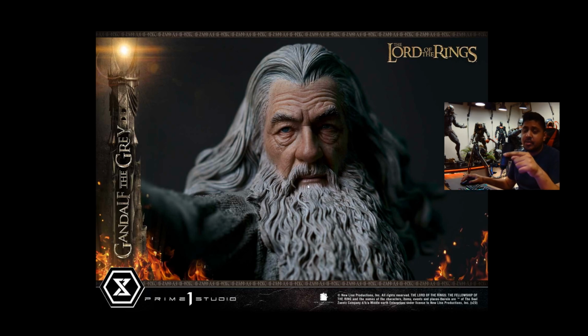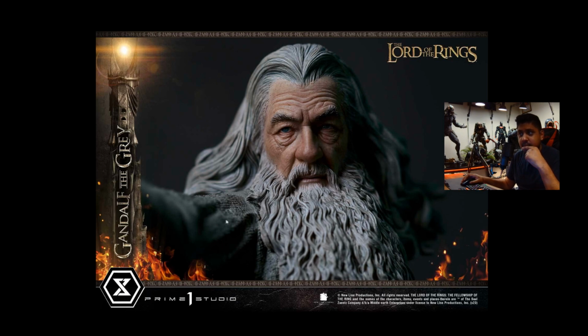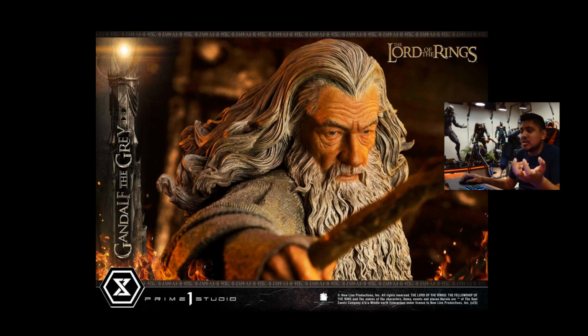The portrait for Gandalf, I think it's very well done. I think absolutely killer, if they can nail this upon production. Now, it's not even a Blitzway Prime 1 duo thing. So the fact that Prime 1 is stepping in the right direction on their own without having to deal with Blitzway is pretty good, because sometimes when you deal with Blitzway, even in the prototypes, you don't really have the likeness 100% there. And Prime 1, I feel when they do it themselves and they release something good, it comes out great.